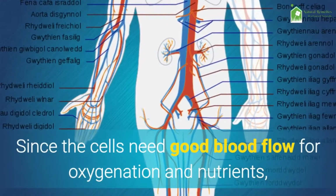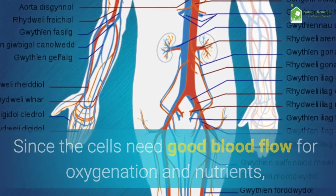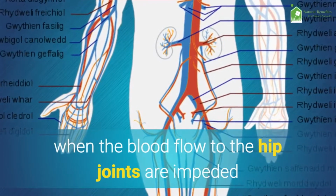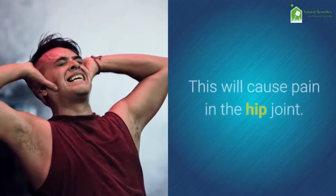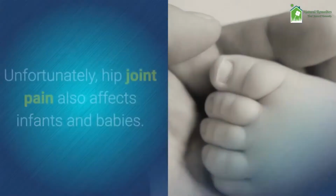Since the cells need good blood flow for oxygenation and nutrients, when the blood flow to the hip joints is impeded or poor, the cells will deteriorate and die. This will cause pain in the hip joint.